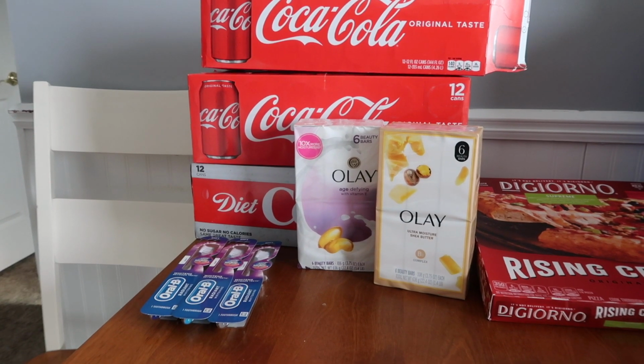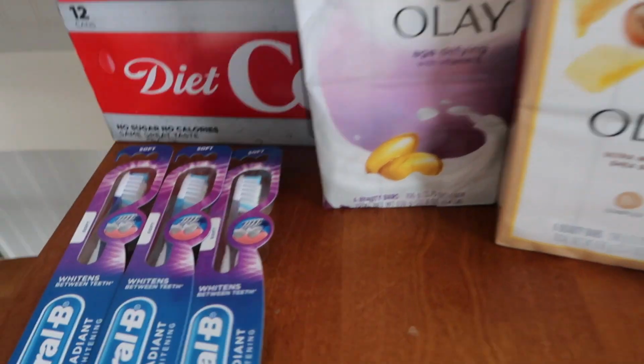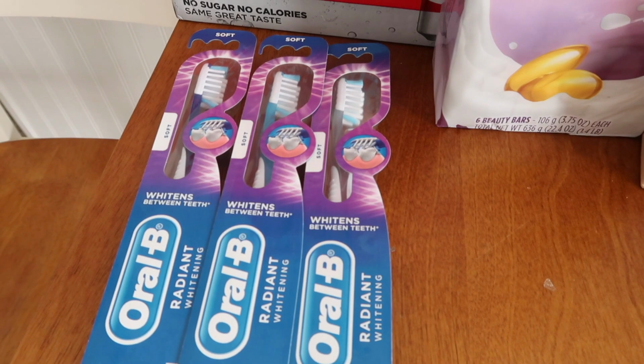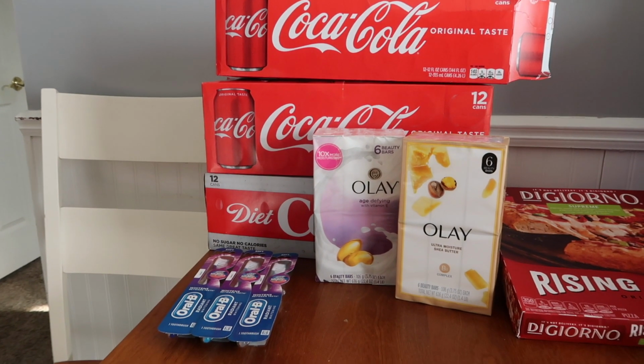And then I got back $4 in Walgreens cash for buying the 2 Olay, and then a $6 register reward for buying the Oral-B. So after everything is said and done, it's kind of like an even Steven freebie, and I'm totally fine with that.